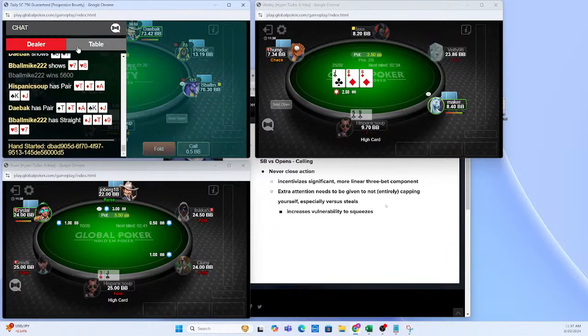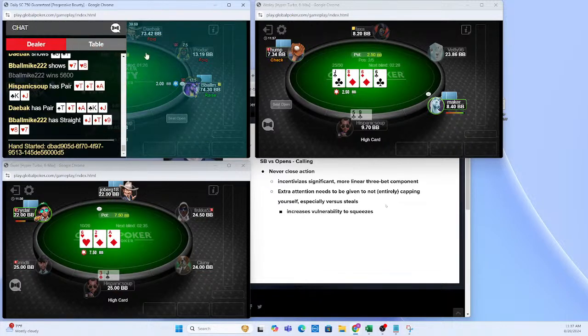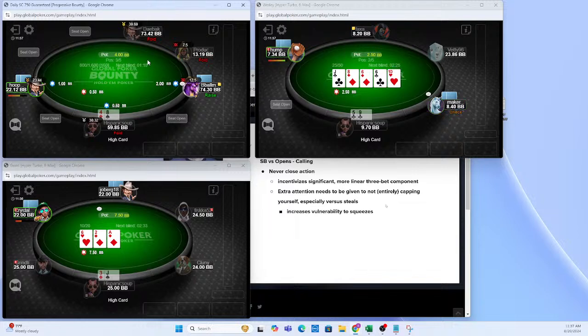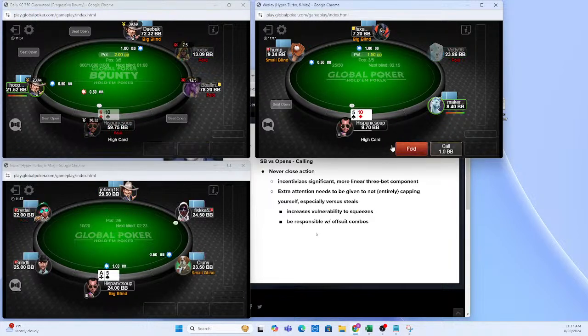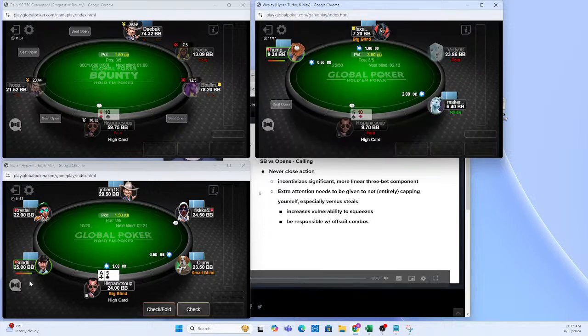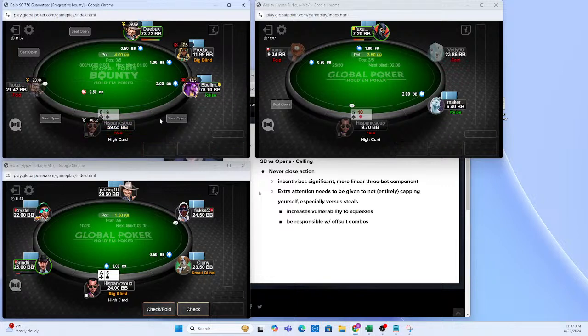If you 3-bet, the opener's going to fold quite a bit. Small blind's always going to fold because they're so capped. And the big blind just found a really lucrative squeeze exploit spot. So you have to be very careful of that when it comes to constructing that calling range. And in terms of being responsible with constructing the range, you have to be responsible with your offsuit combos. Offsuit combos are going to add up really quickly, and the small blind cold calling component is generally not comprised of that many hands.